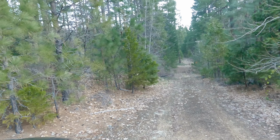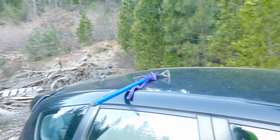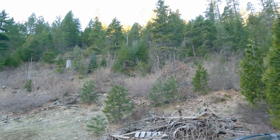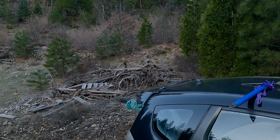So the gated road is just down there. I spurred off this way. This just ends at this dump site. But I'm just gonna cut straight up through. I'll catch the road. Zigzags for a bit.